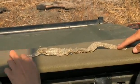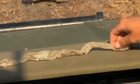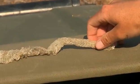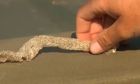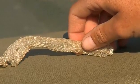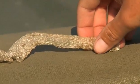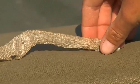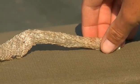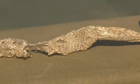And to describe what it feels like for those of you who've never felt a snake skin before, it's got quite a rough, dry, flaky texture to it, but you can still see the smooth scales and the imprints of the scales on it. My guess would be something in the region of a cobra or a mamba family.